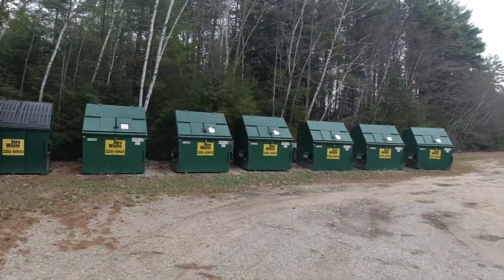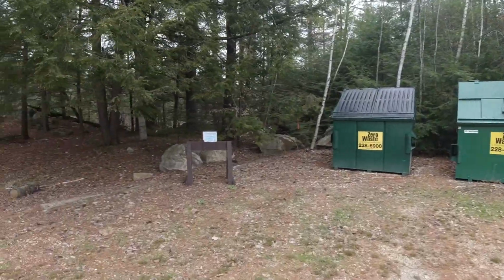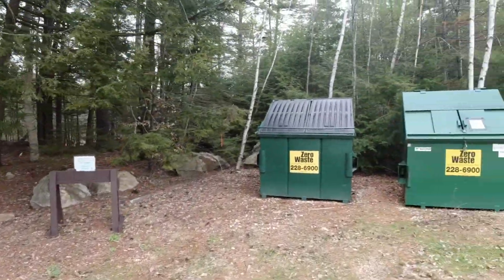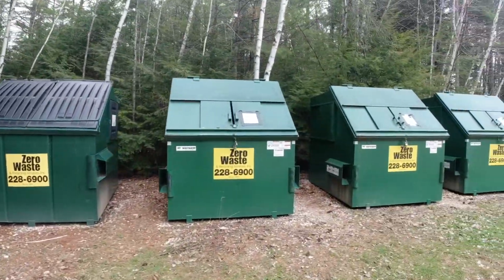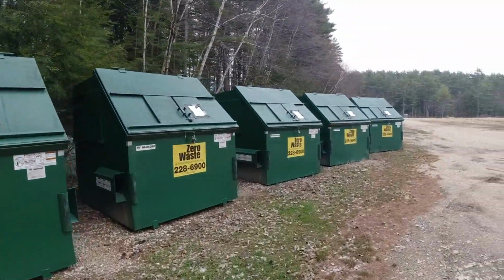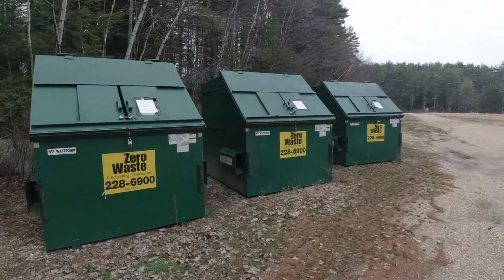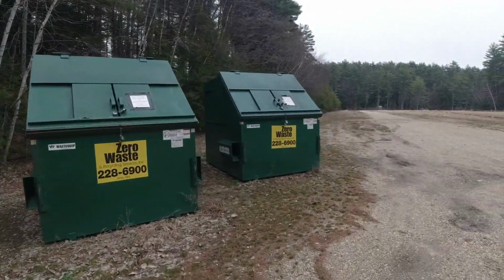Zero waste and recycling services. Okay. Please use side door. Alright. So there's all your various dumpsters here, so at least we have a place to throw trash, but I may end up holding on to all my trash until I'm ready to go home, and then just drive down here, stop over here, and drop it all off before heading on my way. We'll see.